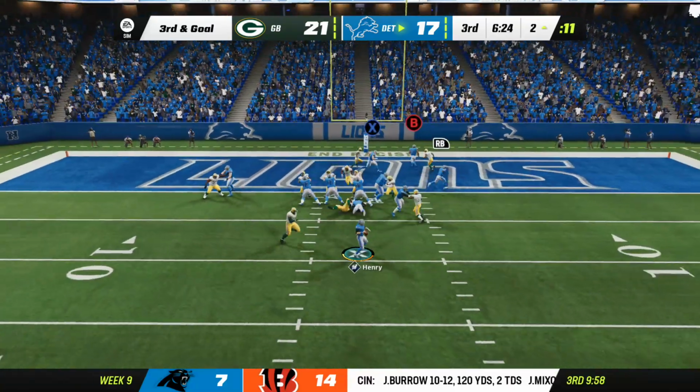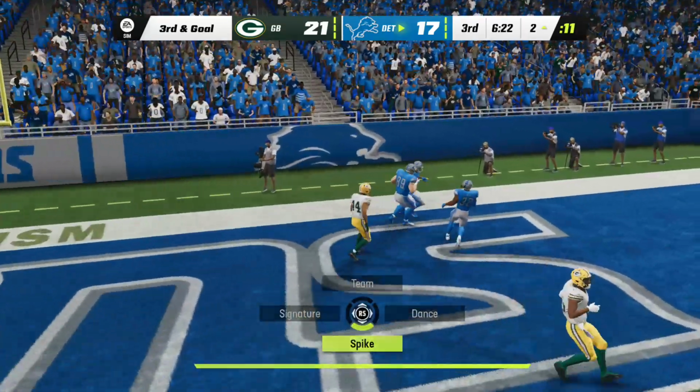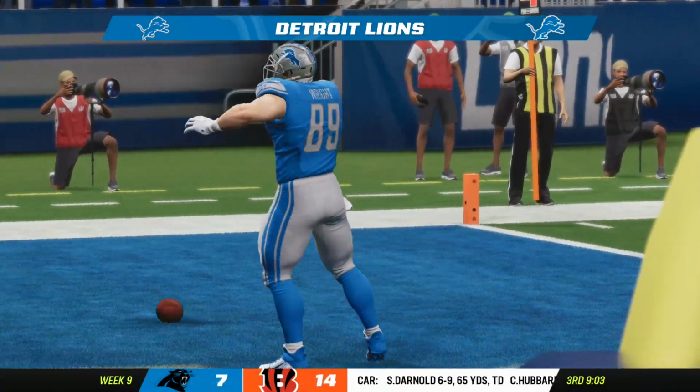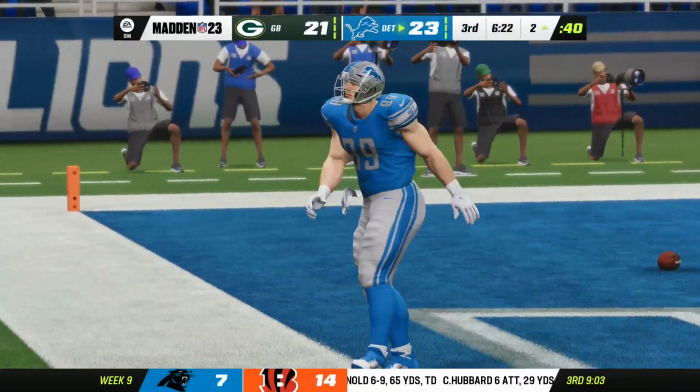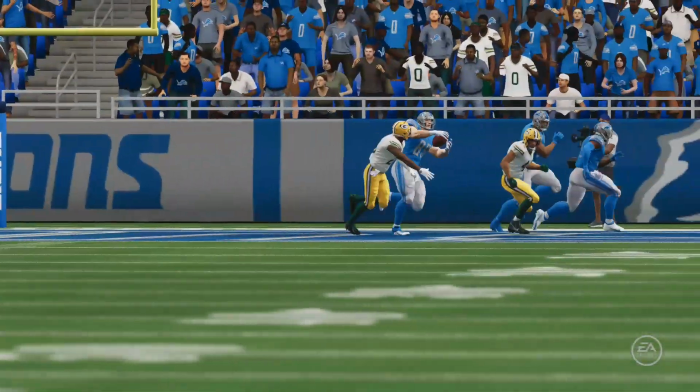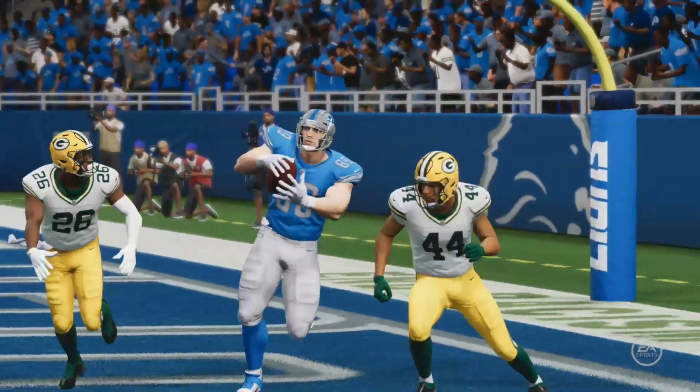The play-action fake. They'll look to throw, and he's got his man. It's caught for a Lion touchdown. Brock Wright, his 2nd touchdown on the season. And the Lions have retaken a 3rd quarter lead.